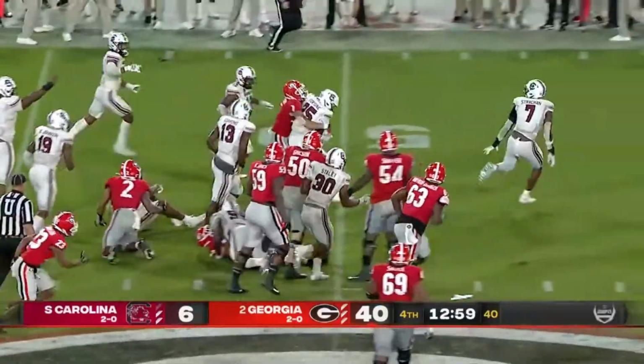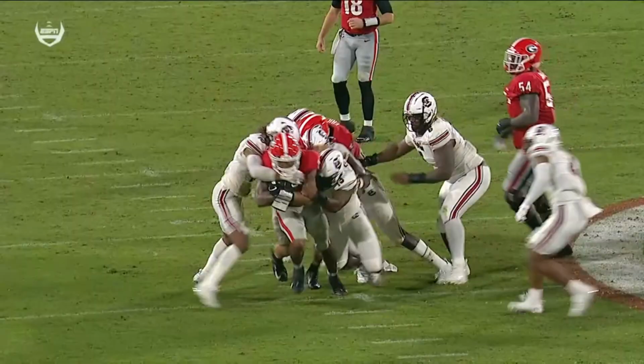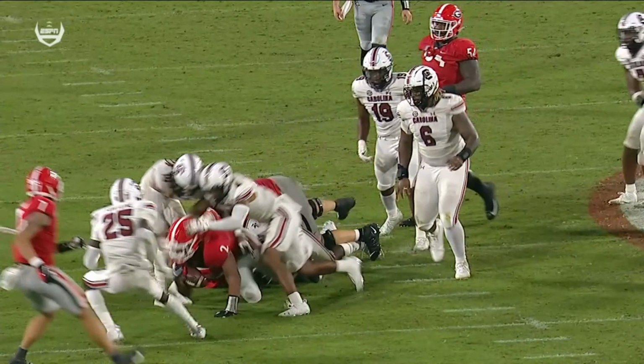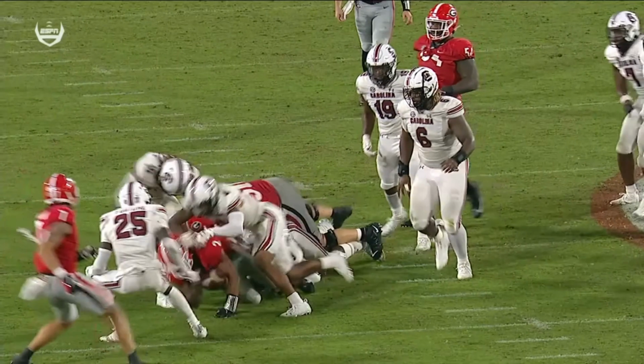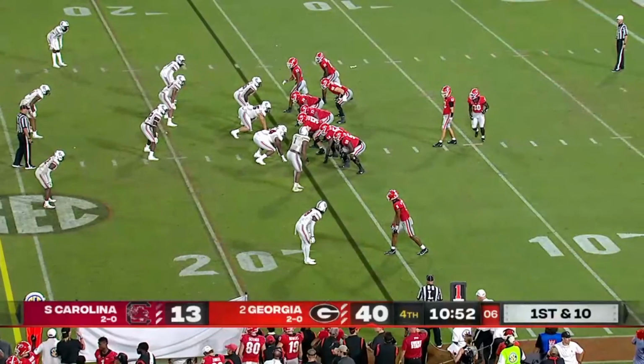Milton, the ball's out at the end. No whistle. Apparently not down, at least not for the moment. Is that the rule? Milton still has it there. Yeah, the knee's down, I think, before the ball comes out. It's coming out, but knee on the ground, yeah. Knee's still on the ground. Yeah, I think this is likely to be overturned.